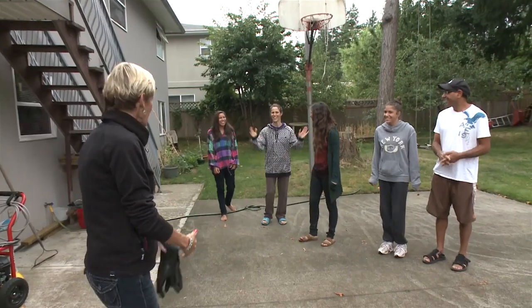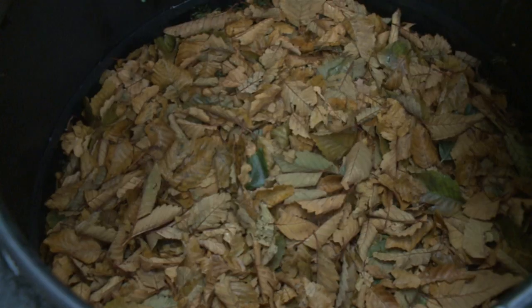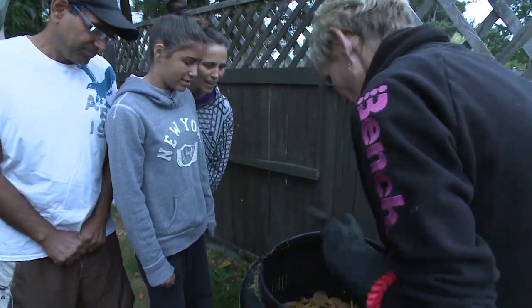Anybody here? It is Judgment Day today. We are checking out the compost. Okay, let's see what we've got. Oh, we have our carbon, or brown material on top. That's looking good. Tiny bit dry, but it's good.